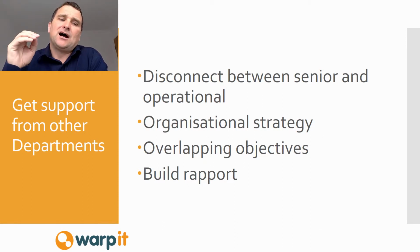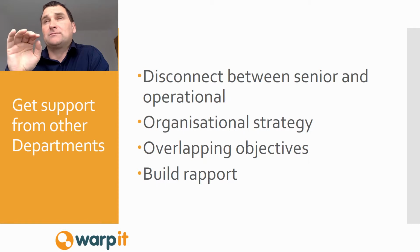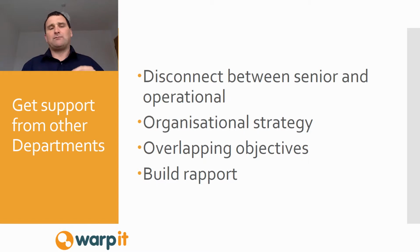Okay, how do you get support from other departments? Right. Well, you look at your organisational strategy, and you look at the procurement strategy or the sustainability strategy or the estate strategy. And when you start to read each of the departments' strategies, you can see where those strategies overlap with your reuse objectives, okay? And then you start to build a rapport around those objectives.